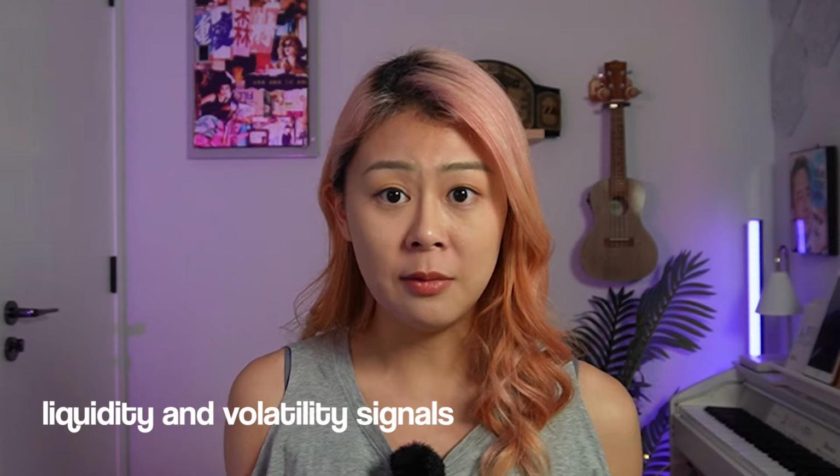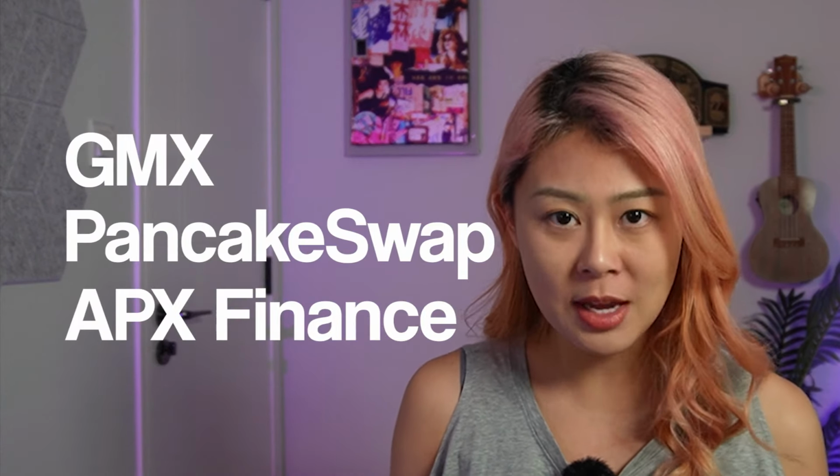They don't just give you a single price point, they also provide liquidity and volatility signals. Plus, you can request multiple data points within a single transaction, saving money on those extra gas fees. A growing number of protocols are actively integrating data streams, including GMX, PancakeSwap, and APX Finance.